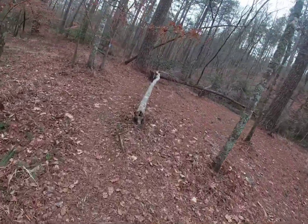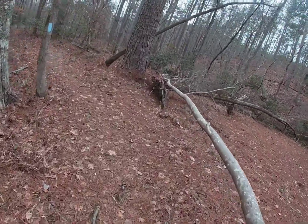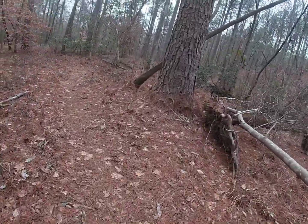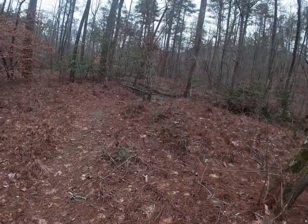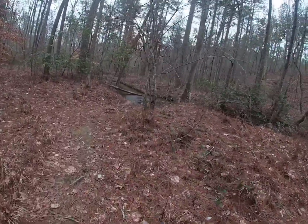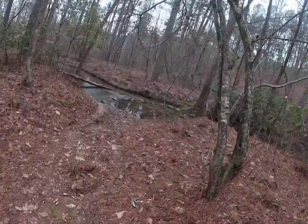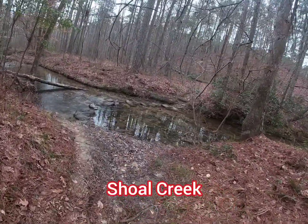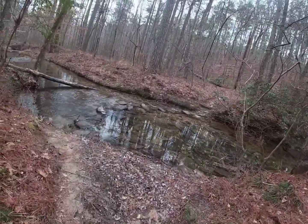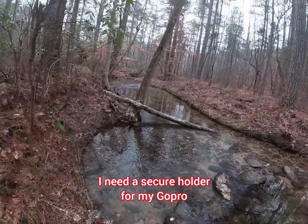Little creek coming up. Last time I hiked it, it was so wet it was almost impassable. And I think it's going to be impassable today. Now there's a few little rocks in the way, so maybe it won't get too wet. But this is Lower Creek, 1.5 miles off the trailhead of 61.